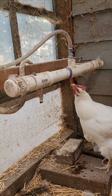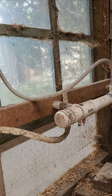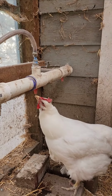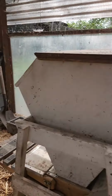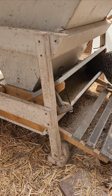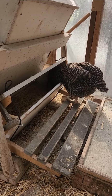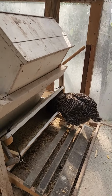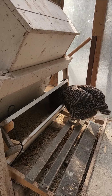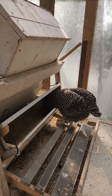There are 3 nipples attached to the PVC pipe, and they can drink water by pecking at the nipple. It's connected to the garden hose, so they can drink water 24/7. And this is how our feeder works. When they are standing on the step, the cover of the feeder opens with their body weight, so other wild birds and rats can't get into the feeder.